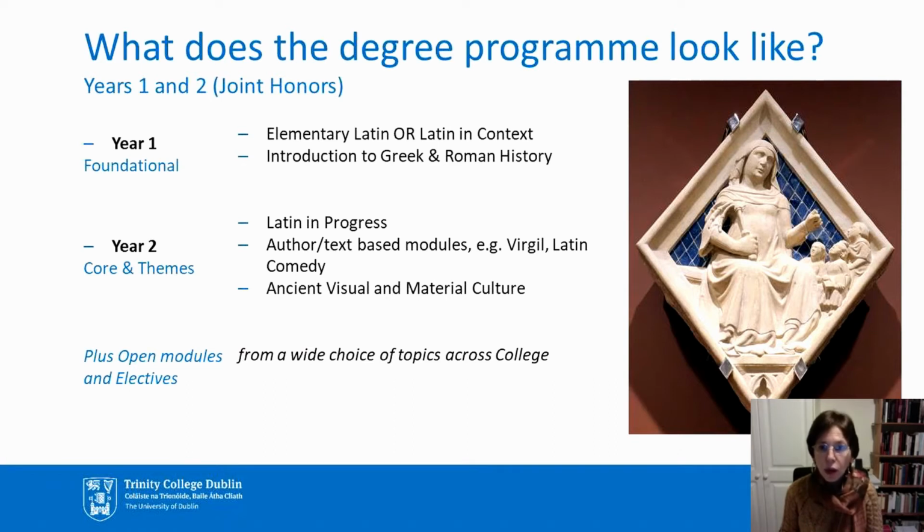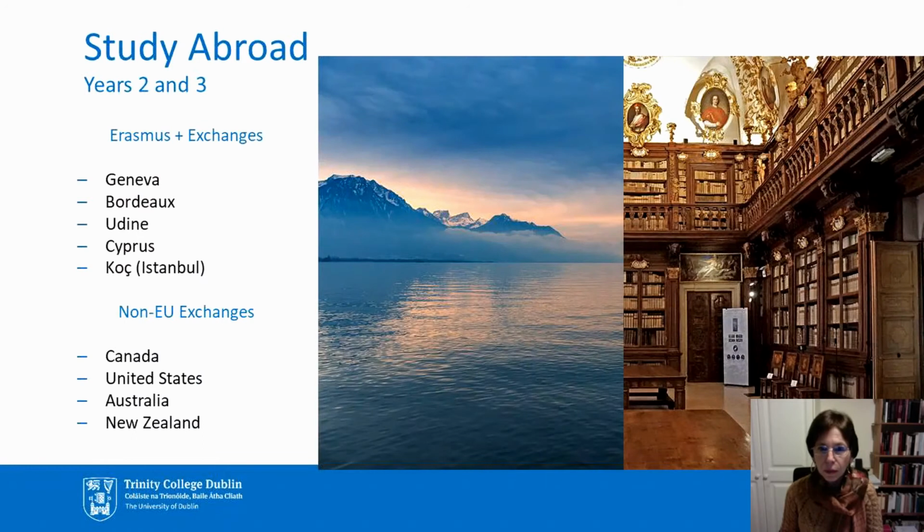In Year 2, you'll continue to consolidate and practice your translation skills, while also focusing more closely on one or two literary texts or authors. Alongside these modules, you'll be introduced to the study of Roman material culture and have a choice from a wide range of interdisciplinary, electives and open modules from across college.